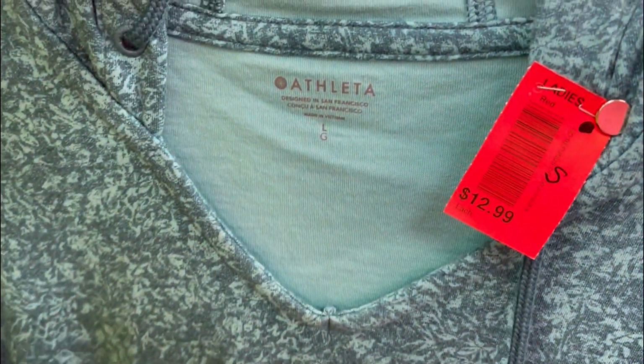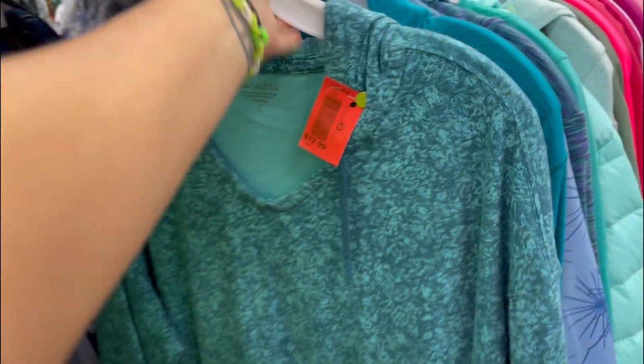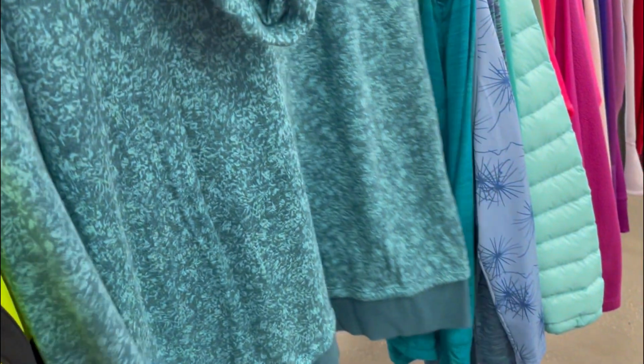Another sweater I grabbed for our Whatnot show was this Athleta. The color is like one of my favorites and the pattern is super cute. It was $6.50 and during the show it sold for $31.